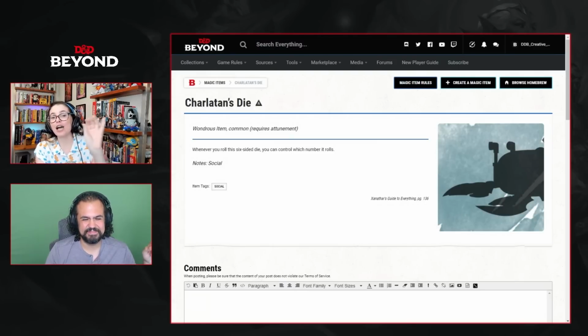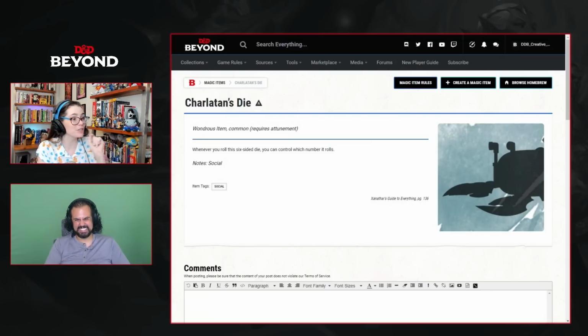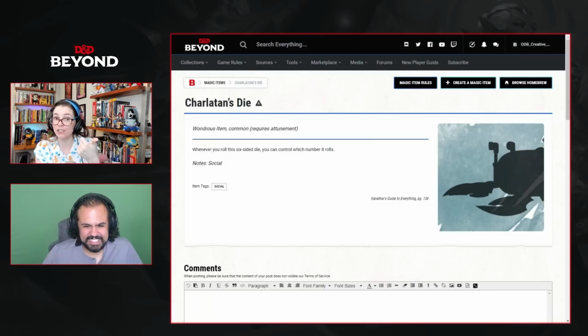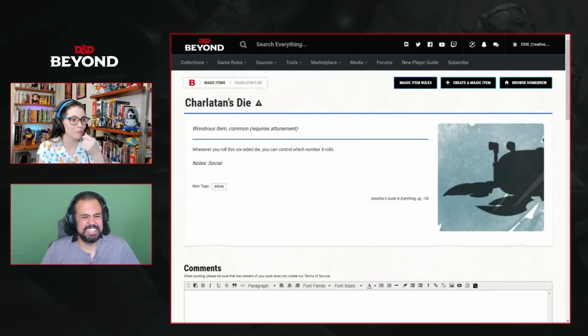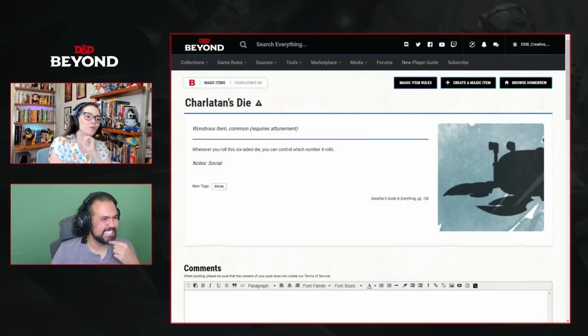If this is the type of rogue you are, there are canonical loaded dice in Dungeons and Dragons that you can find and have and use on your enemies. It's a common magical item. It's still a magical item. And it requires attunement, which I love because it won't work for other people, a key element of loaded dice. Whenever you roll it, you can control which number it rolls.